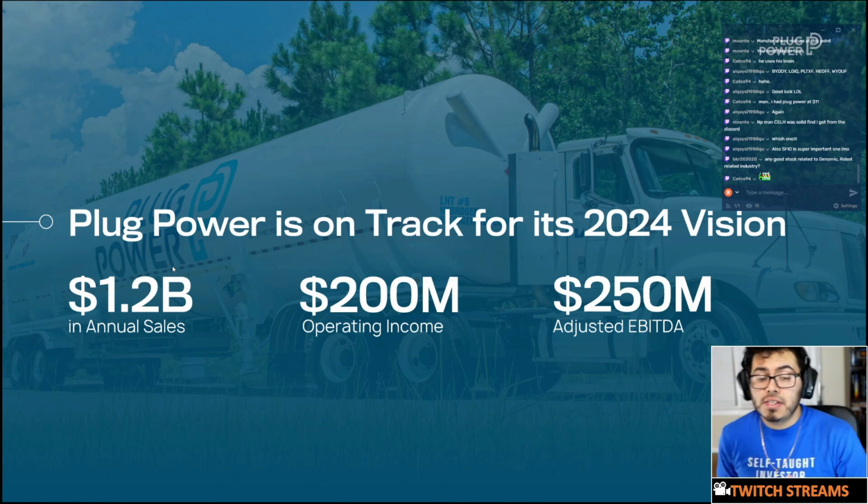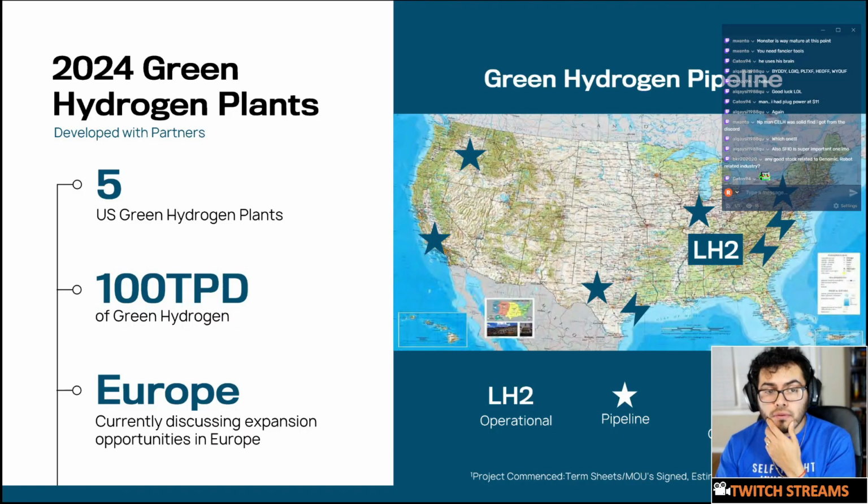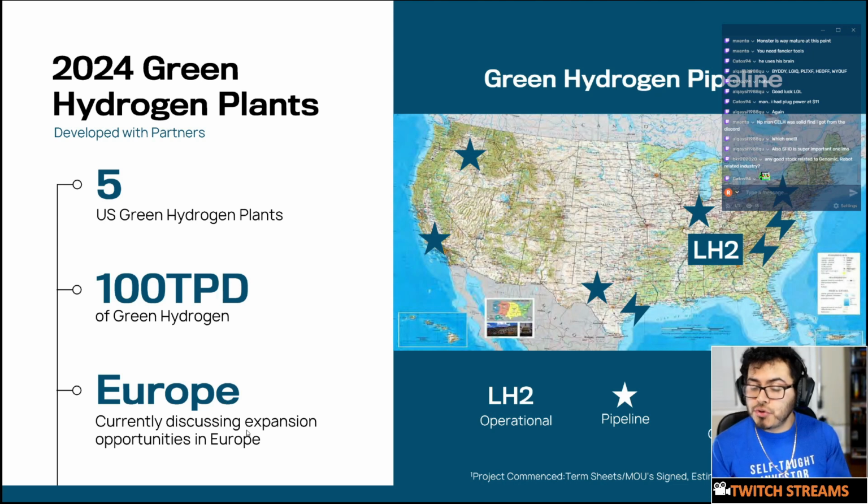$1.2 billion in sales is a lot compared to that $14 billion valuation. That gives them a forward price to sales ratio of about, I want to say maybe 13 or 12, compared to what they expect. But remember, that's for 2024. They're also expected to be profitable by 2024 and have positive operating income by 2024. They're developing with partners. They have 5 U.S. green hydrogen plants, and they're currently discussing expanding into Europe. That expansion to Europe can be great news for them as well.